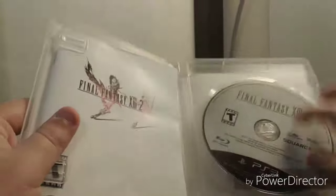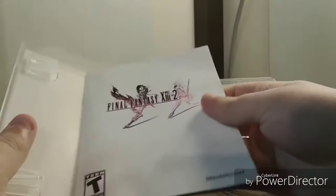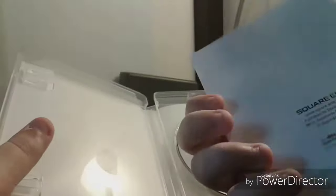Inside, here is the disc, just a plain white disc, and here's the manual, which is pretty thick, and then nothing on the back. Alright, hopefully that game improves Final Fantasy 13.